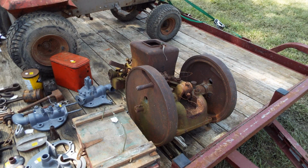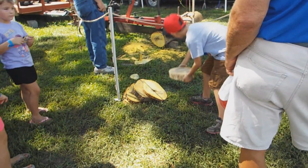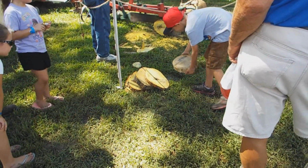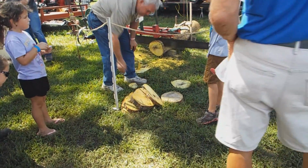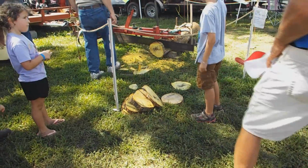And there's an old rust bucket there. Lots of parts and different stuff. And this is really cool. It's a hit and miss engine running a big saw. That saw's not very sharp. If you look at the sawdust that's coming out, it's super fine.